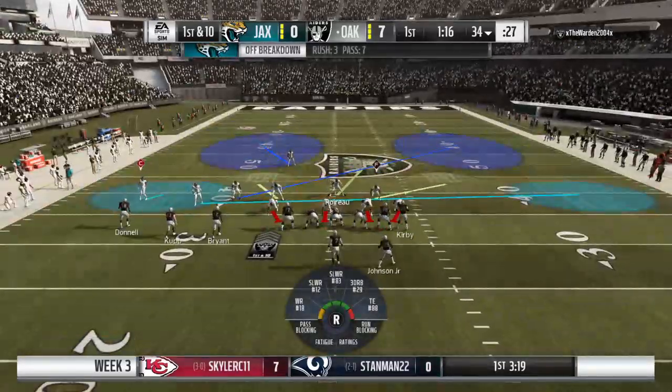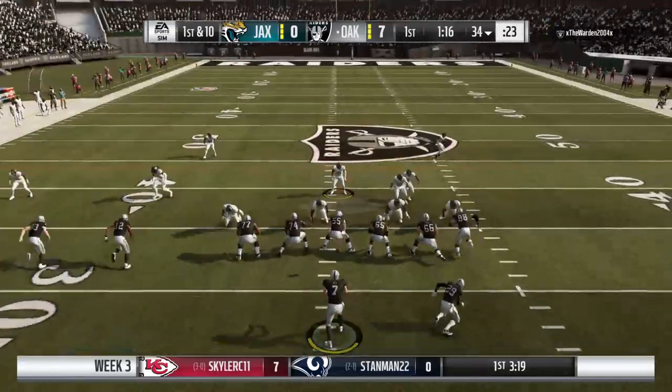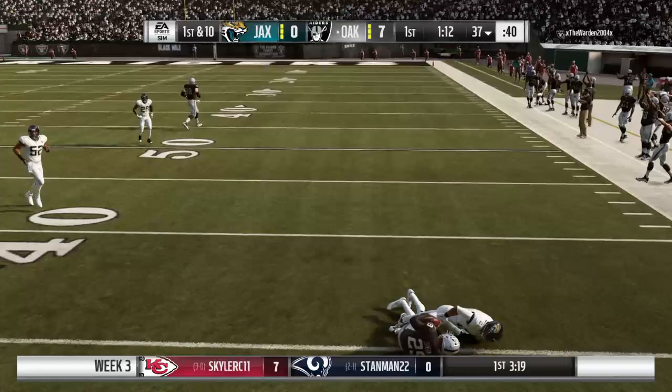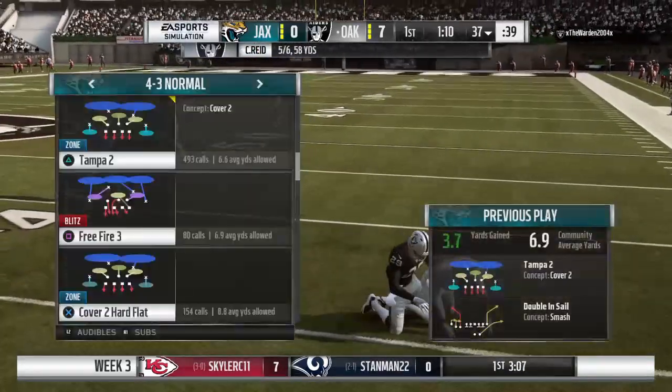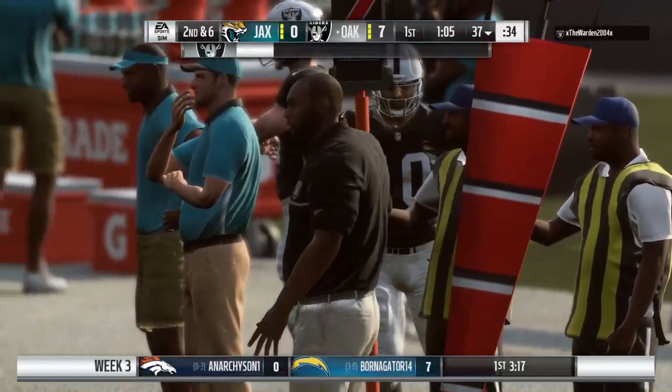From the 34 now, here's 1st and 10. Hurry up, here we go. On 1st and 10, Reed underneath for Johnson. And he'll be brought down right around the 37. A gain of 4 on the play, and it'll make it 2nd down.